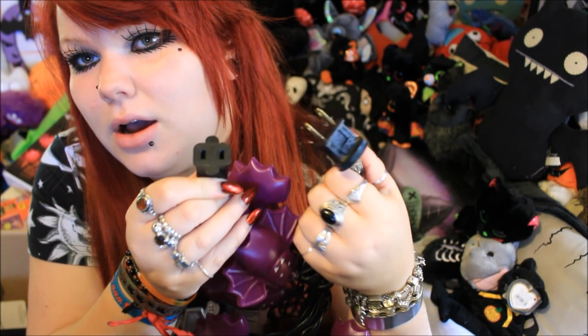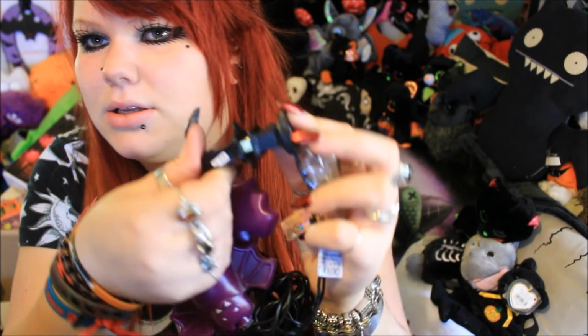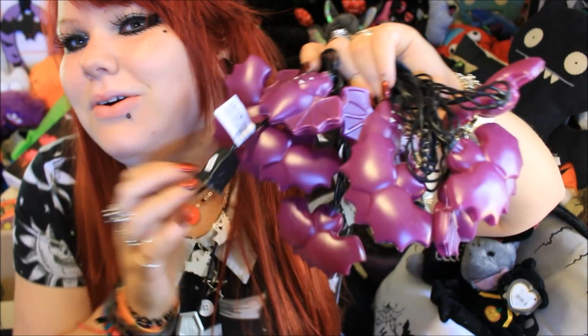I'm not exactly sure how you plug this in. If anyone could help me, English people, I'm guessing I'm going to need an adapter for it to plug into the wall, which I have loads of, so that's fine, but does that go in there? I'm not really sure. So can someone let me know, please? I'd very much appreciate it.